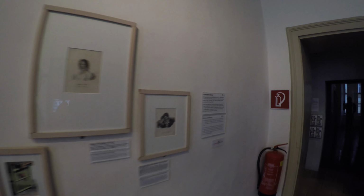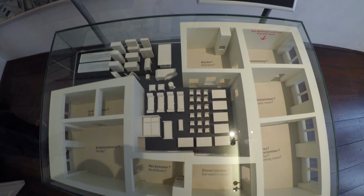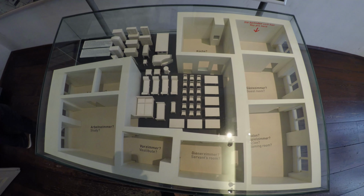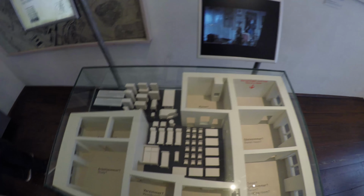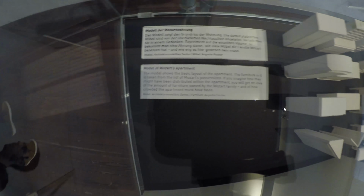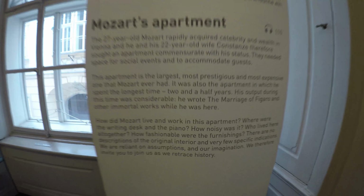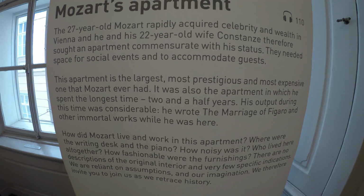And we don't know what the purpose of each room was. This was considered maybe the dining room. Here is a miniature of the whole apartment, and the furniture had to fit in there, so it was very populated, very noisy, and with very many things in each room. That's his apartment.